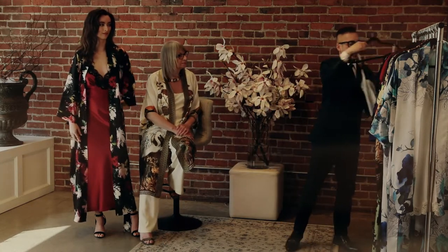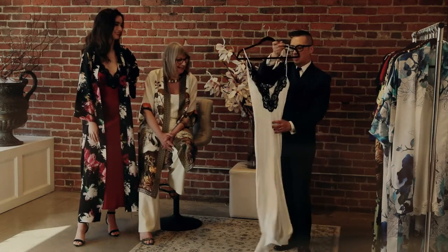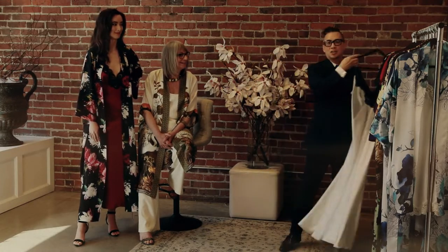And here's the white version of the silken gown. So the black and white version. Beautiful, beautiful piece. And this is the Valentina collection.